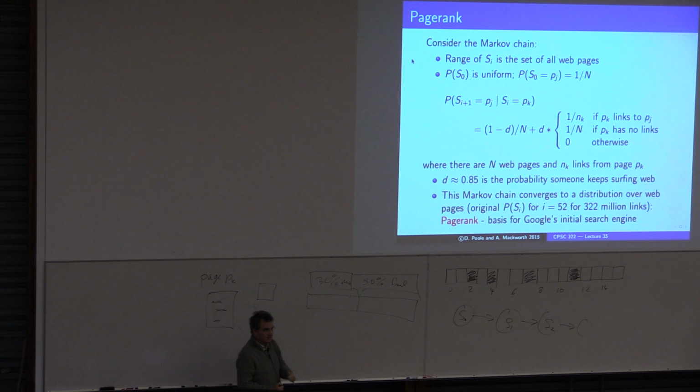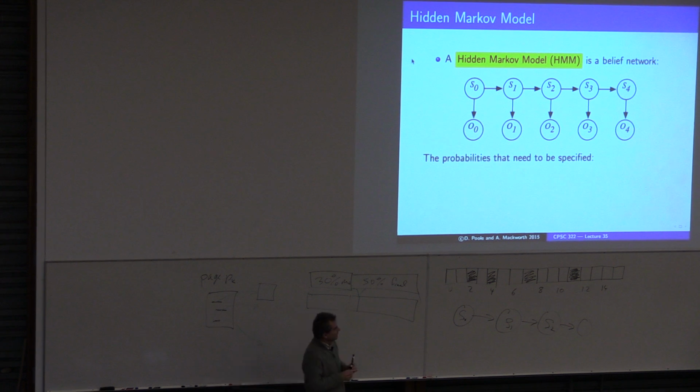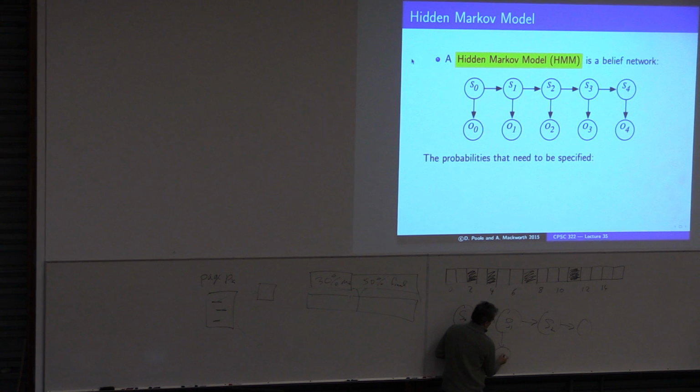Okay, so these Bayes nets with these Markov chains are nice models. They can tell you how lots of things work. All right, next one. This is called a hidden Markov model. This is this belief network. We have the same states as before, but now we have an observation model. Given the state, we're going to talk about what the observation model is here.